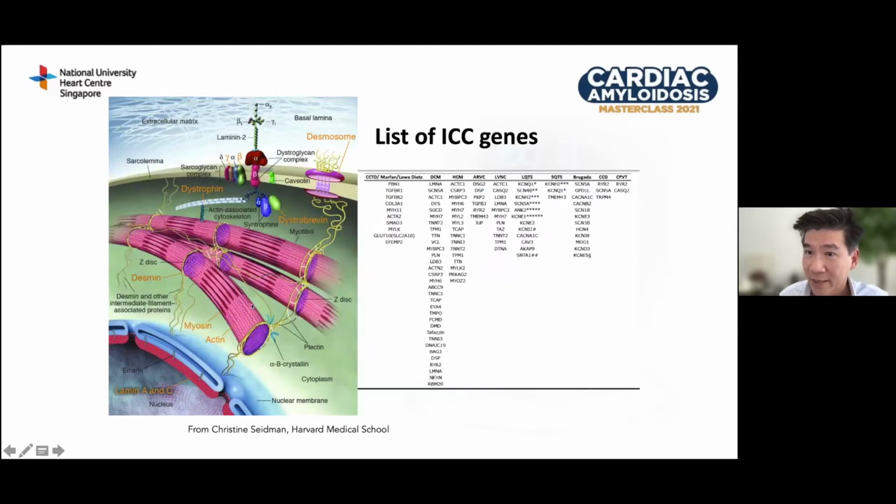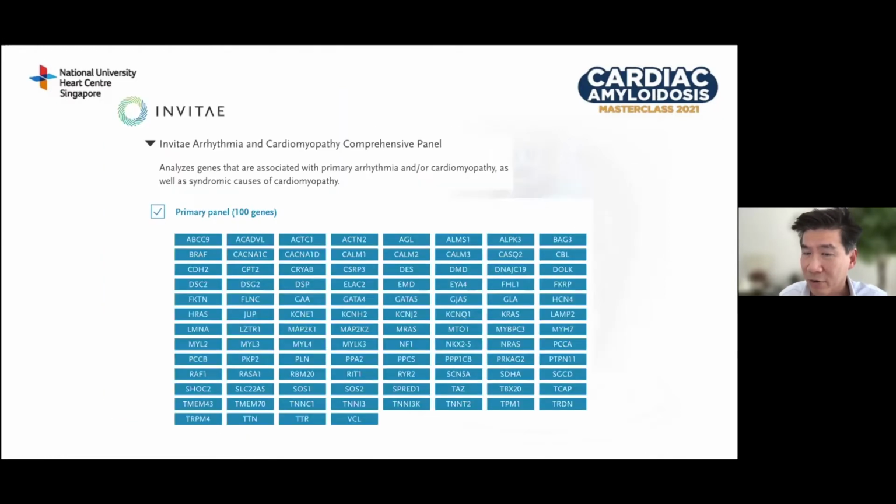So the list of inherited cardiac condition genes is really well laid out. We have decades, at least 3 decades, of research that have already laid out all these genes individually. A panel that we frequently use now comes from Invitae, and you can see some really famous genes, MYBPC3, MYH7, the troponin genes, the lamin AC genes to do with cardiomyopathy throughout. And then, of course, the one that we are referring to today, which is TTR.